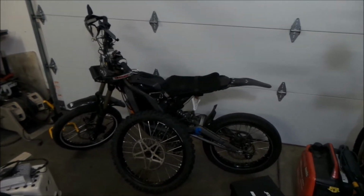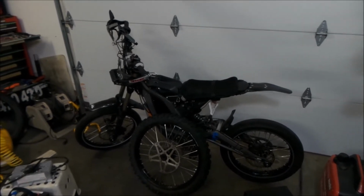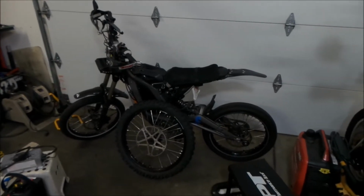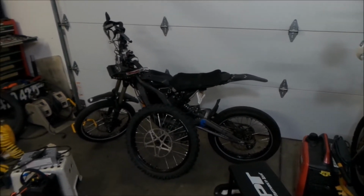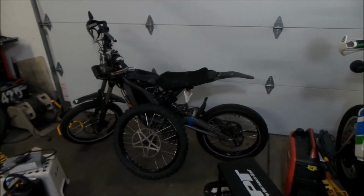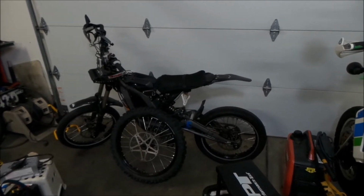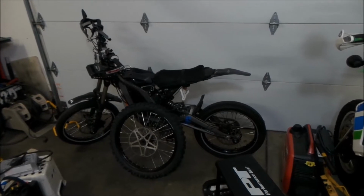I'm sure there are probably some mopeds out there that go faster, but I've never ridden a gasoline moped before, so I can't quote you on that. I think they have limiters on them too. But anyway, in California, you can register this as a moped because it's electric. It doesn't need pedals like a gasoline moped. So you could not title it, but register it as a moped.